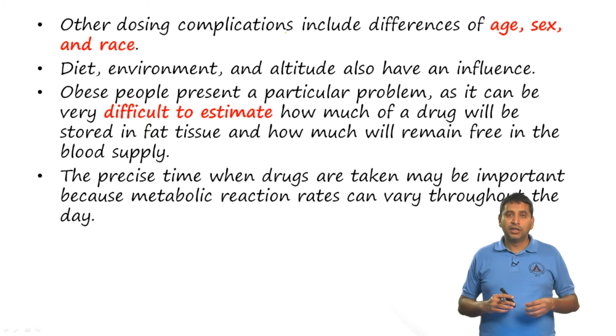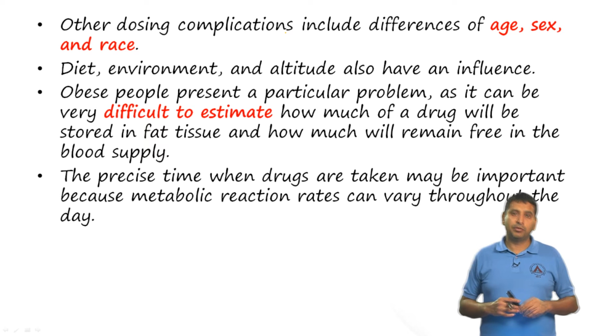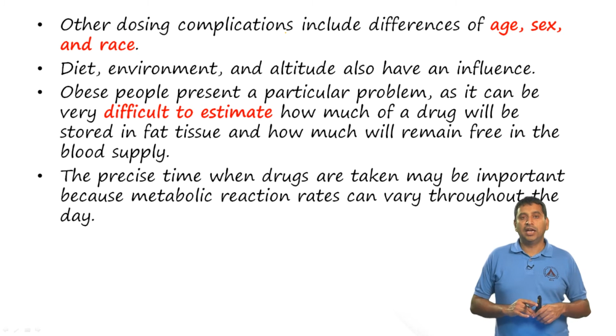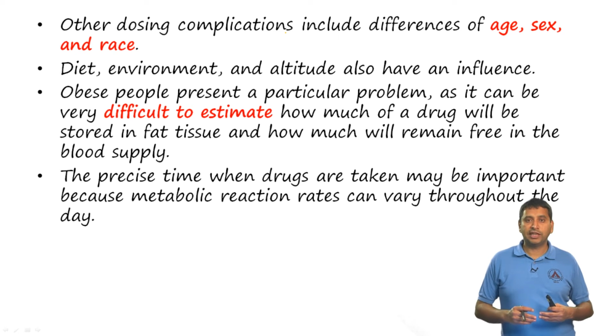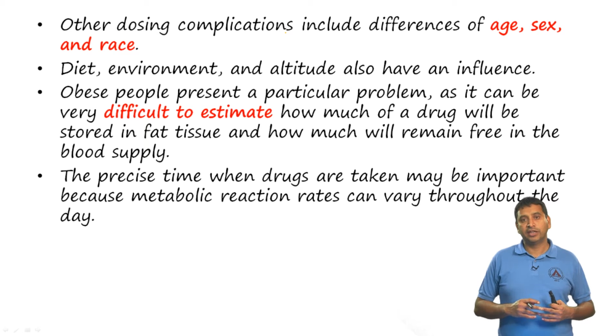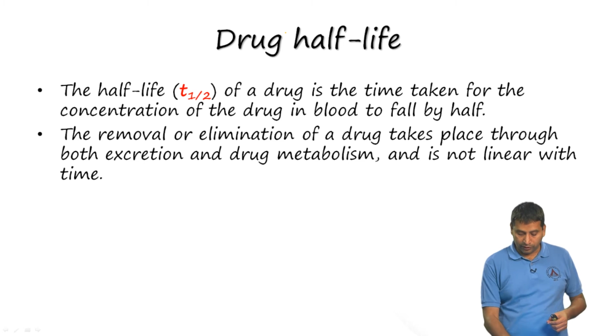There is a class of population which are obese, and these present a very peculiar problem, because it is very difficult to estimate how much of the drug will be stored in the fat tissue. Because some of it is stored in the fat tissue, it is also difficult to estimate how much is free in the blood supply. The precise time when drugs are taken may be important, because the metabolic reaction rates can vary throughout the day.